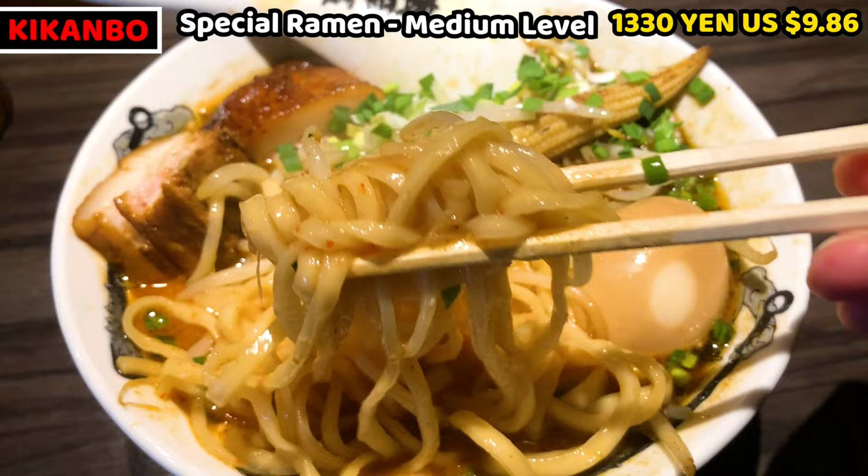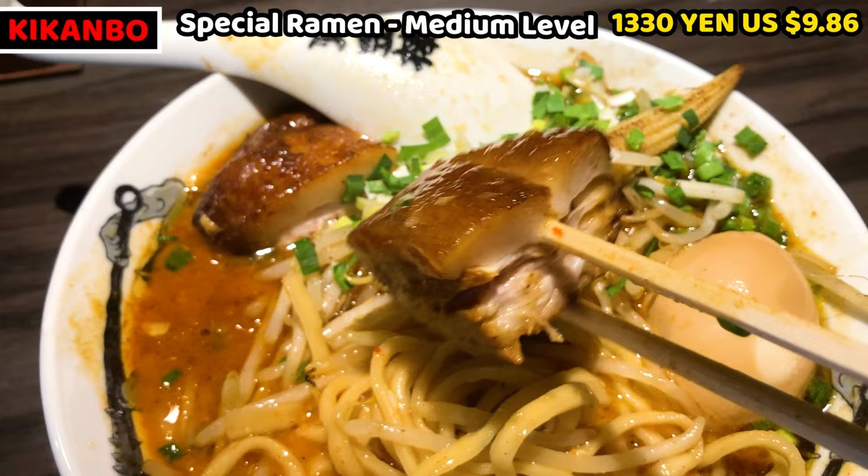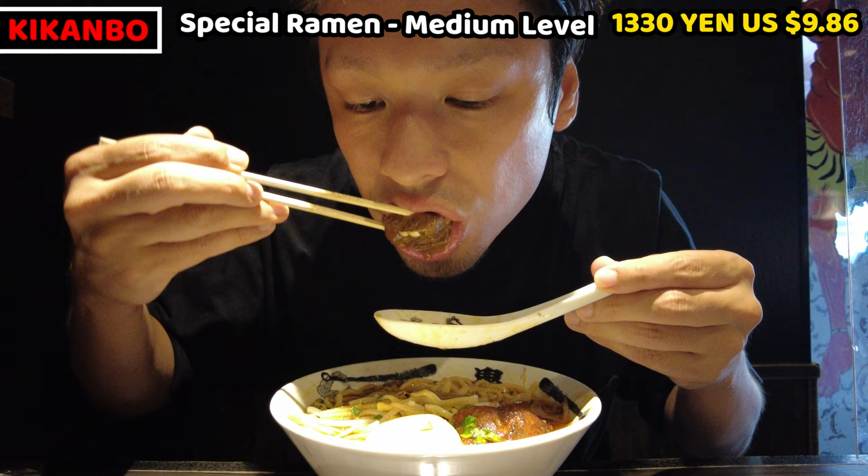And this is my recommendation, char siu. It's actually simmered. This is really tender, amazingly tender, and it's seasoned so much. Pork fat is really soft. Once we have it, it will be melting in the mouth. This is great. This is the best char siu in this channel.